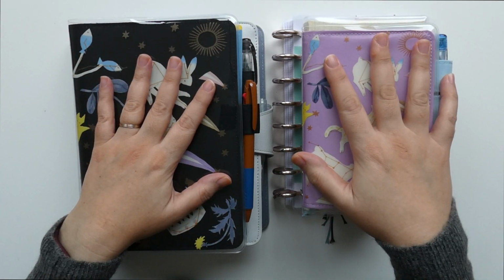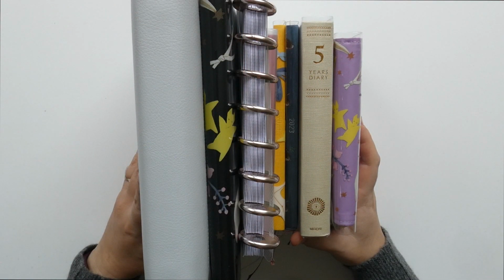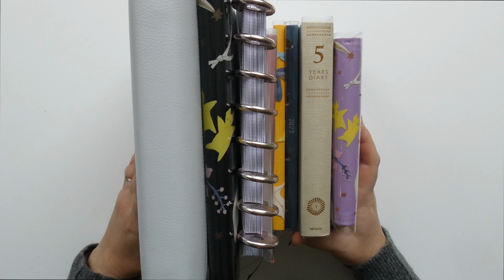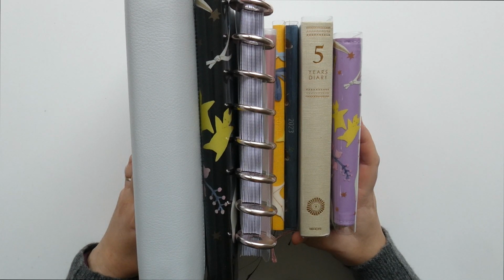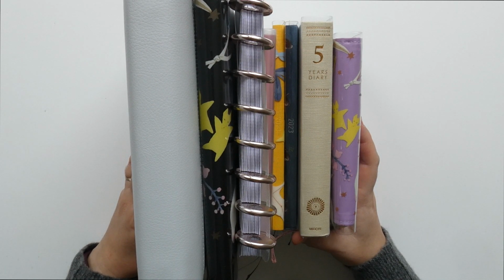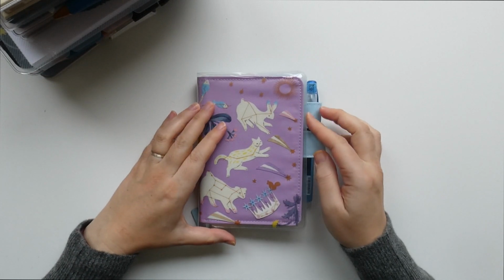Here's my two stacks of planners and journals. I'm just going to work through the pile and talk a little bit about each one. I do have some other videos that go into more detail about how I use my Hobonichi books and also my Kokuyo Jibun Techo.